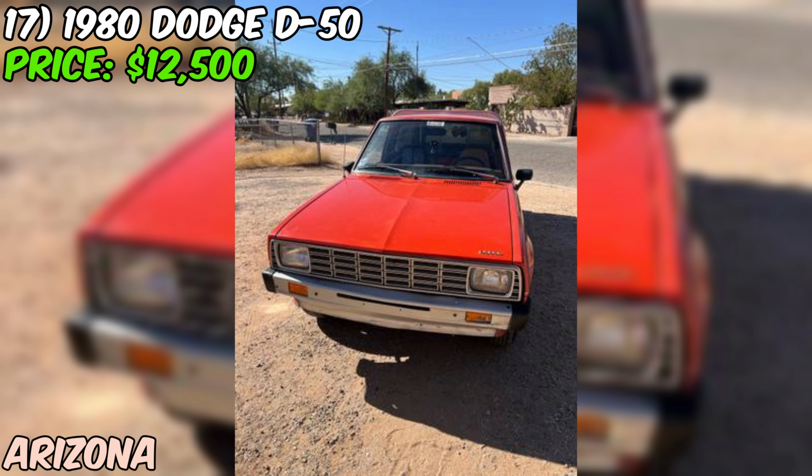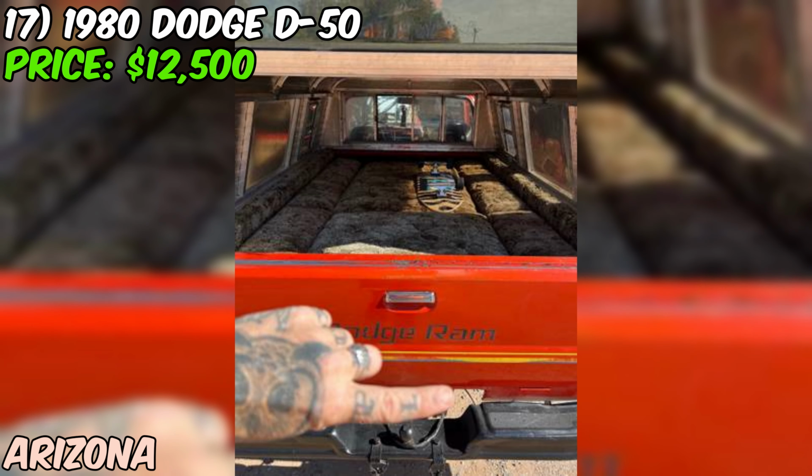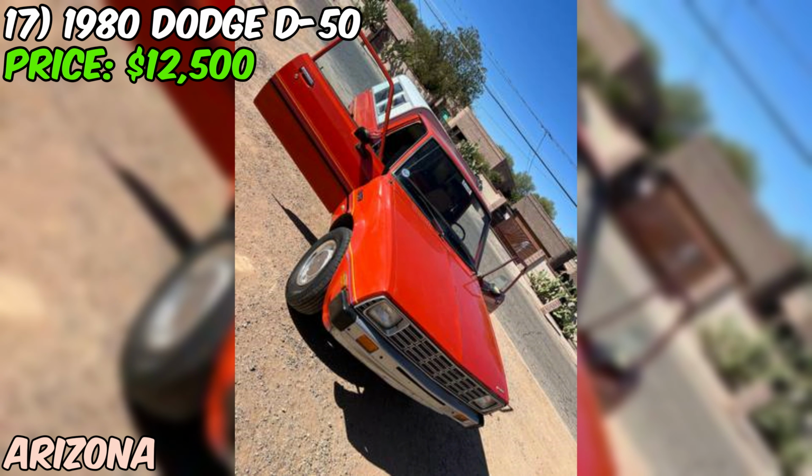17. We've got a real gem to talk about. A 1980 Dodge D50 that's up for grabs on Craigslist. Now, I know what you might be thinking. A 1980 pickup truck? That thing must be a rust bucket. But hold your horses, because this D50 is far from your average old workhorse.